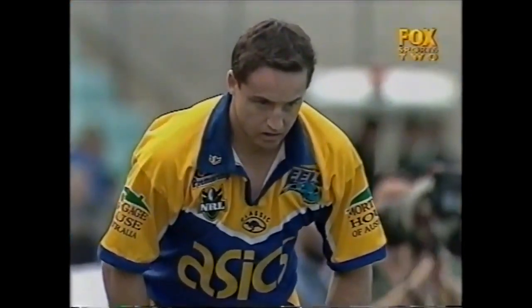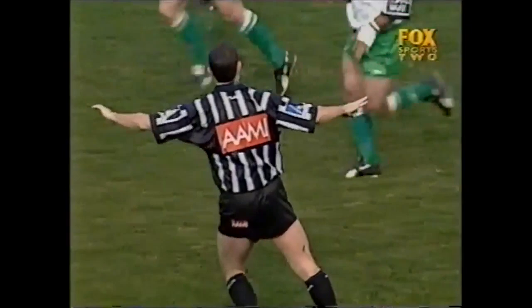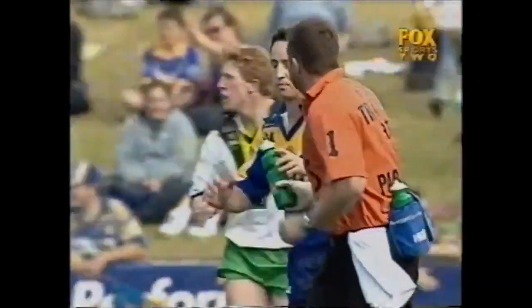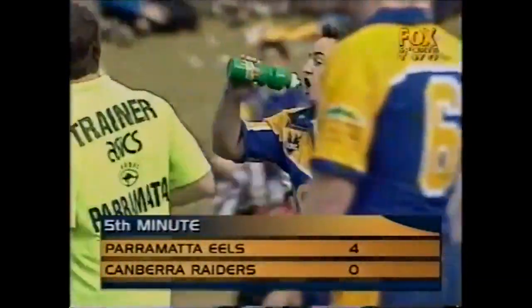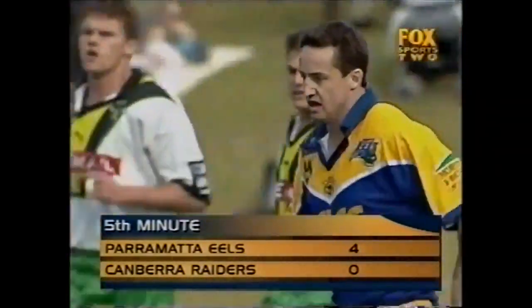It's Jason Taylor, 898 career goals, needs 25 to break the record, just to the right of the uprights. Looked like it was going to come around, but didn't. We've got 5 minutes here at Parramatta Stadium, and it's the Eels 4, the Raiders 0.